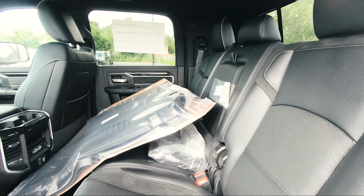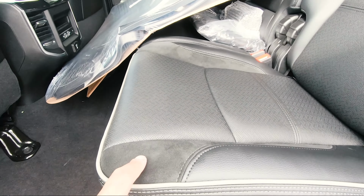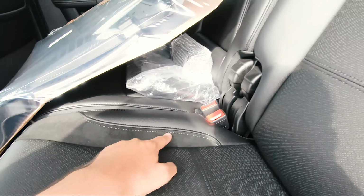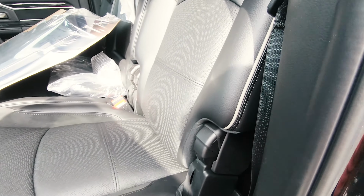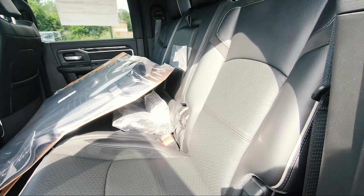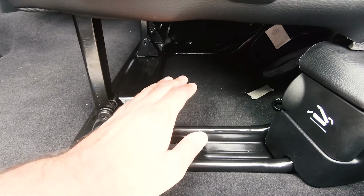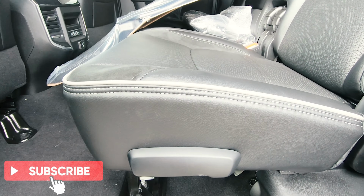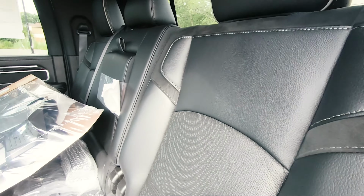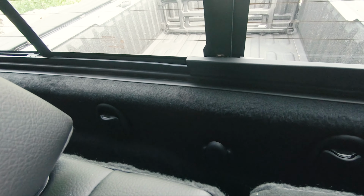Coming into the rear seats, you've got these nice full leather seats, which look really nice, and you've got a little bit of suede material inserts that go along here, and you get the white piping and stitching that goes all the way around. Now, because this is a mega cab, typically on a 2500 or a 1500 you can lift these seats up, but on this one you can't. Something cool is that you can actually recline your seats quite a bit. I'm not sure if you can see the amount of room that is there, back there.